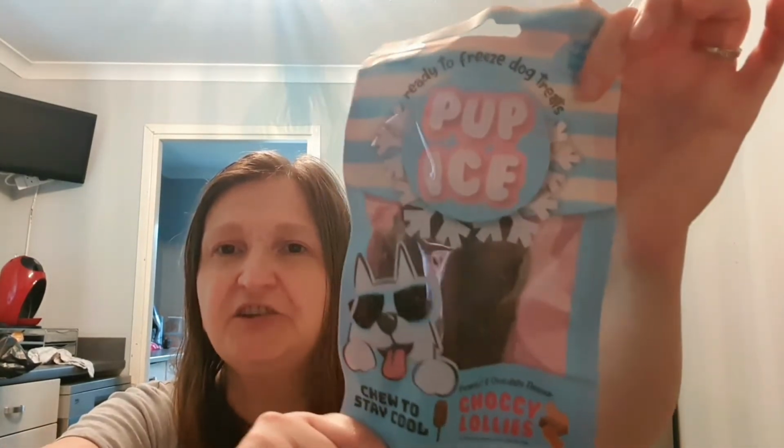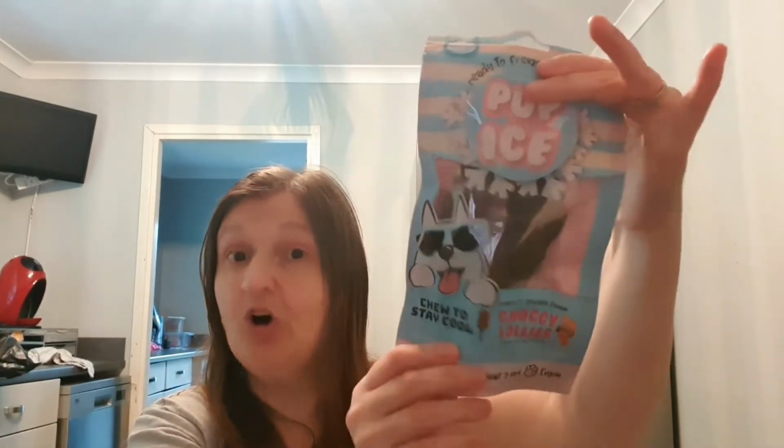Now, I had seen these, I think it was the Stevenson Gresh family, in B&M, looking at the pet things, and I thought, oh, I need to look for them the next time I'm in. So I picked them up, and it's the ready to freeze pop ice creams. I recently did a video where Brooke and I made doggy ice cream that we put in the freezer, and they absolutely loved it. But you had to mix that with water and put it in the mould and freeze it, whereas this is already in a lolly shape, and you just put it in the freezer to cool it down, and then you give them it.